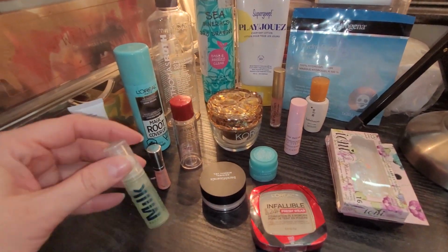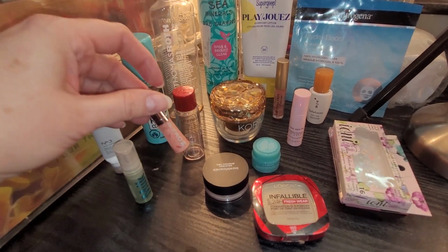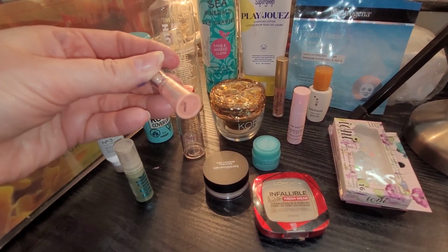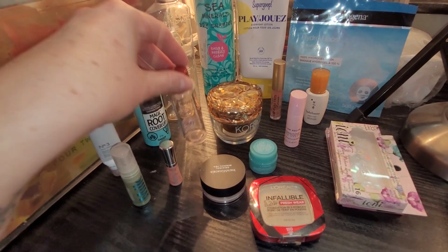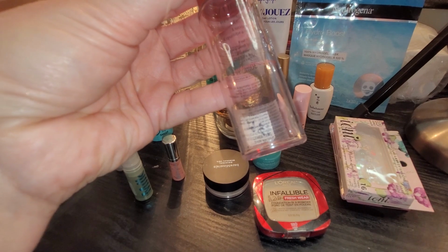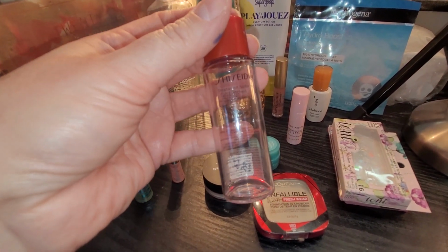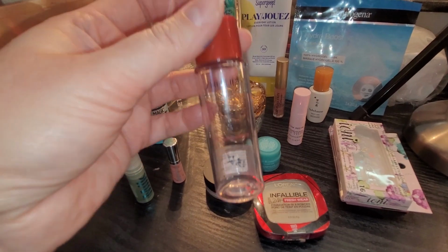And then I have a Milk Hydro Grip primer. I have a Buxom lip gloss in the shade White Russian. I have a Shiseido. It's called Treatment Softener Enriched. Oh my gosh, this stuff is so good. This is on my list to rebuy down the road, probably.